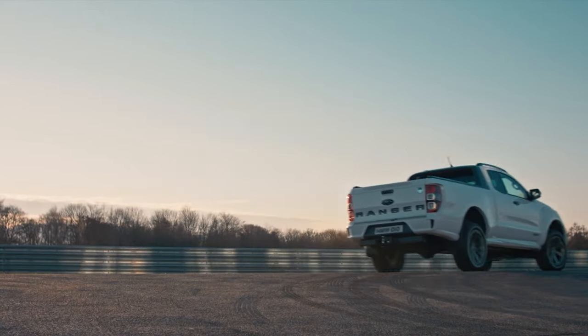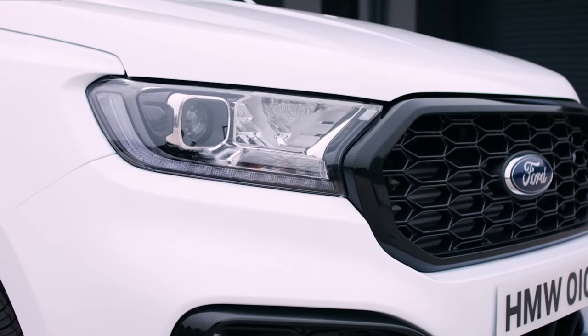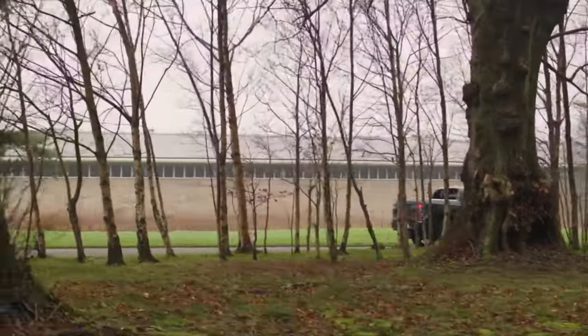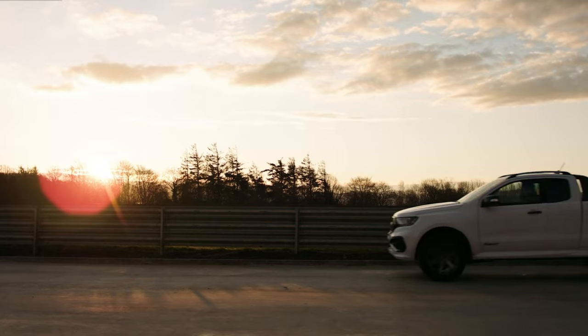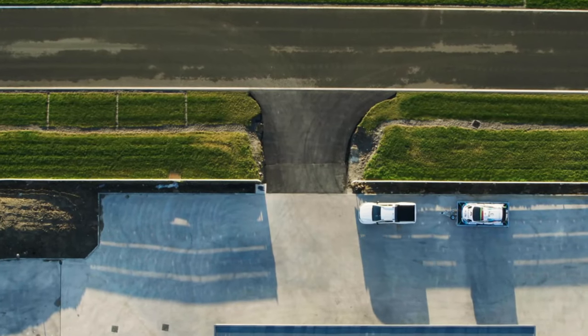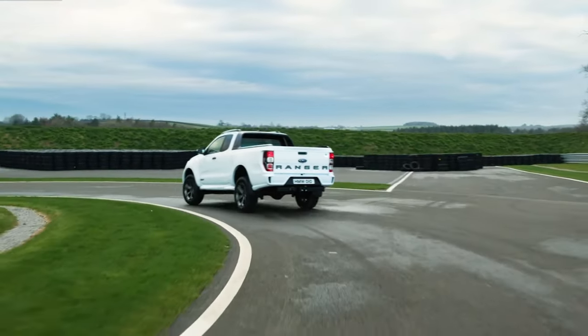This special edition Ranger also comes with firmer suspension, lowering the ride height by 40mm, and stylish 21-inch diamond cut wheels wrapped in low-profile tires. According to Hans Schepp, the general manager of Ford Pro Europe, if the Ranger Raptor is the ultimate off-road truck, then the Ranger MSRT is the ultimate street truck.